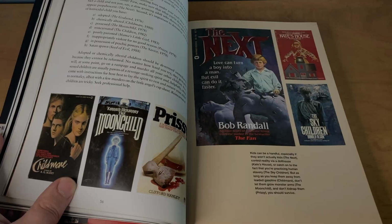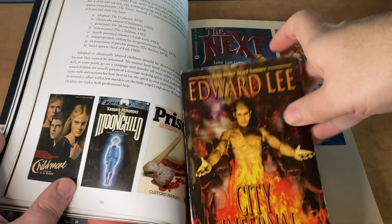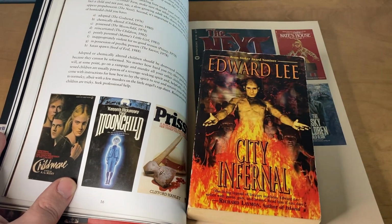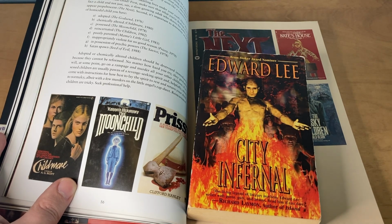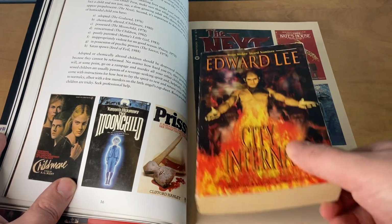And speaking of splatterpunk, we have Edward Lee here. He's also famous for writing in that genre. And this is a book from the early 2000s. There's terrible CG art on the cover. I really don't like it. But the book itself is pretty fun.